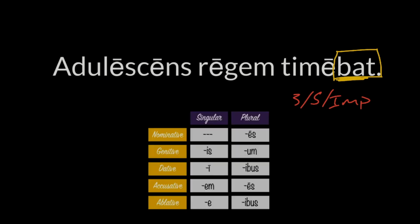Our next sentence is adulescens regem timebat. Our first step, as always, is to find the verb and parse it. Timebat is our verb. You can see the BA there tells you that this is an imperfect tense verb from the chant bam, bas, bat, third person singular, imperfect tense. And now we need to parse our 2 nouns, both of which are third declension nouns.